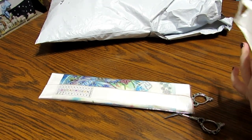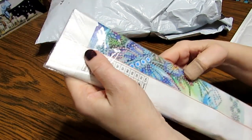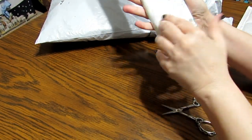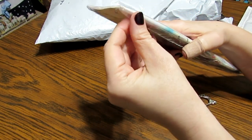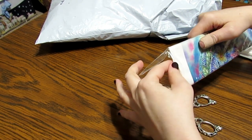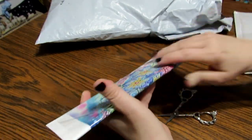Some are things that I picked out, and some are things that they picked out for me. So it's like Christmas. Oh, I love this picture. I love it. I remember I picked this one out. I fell in love with this. This is a special drill one. I love doing special drills in between doing my big ones. They are so much fun, and they are beautiful.